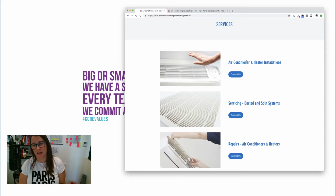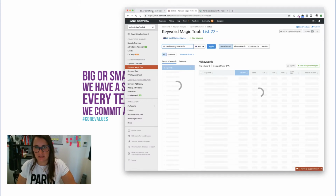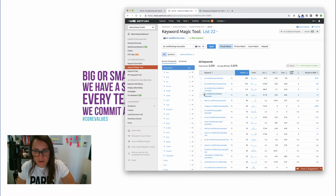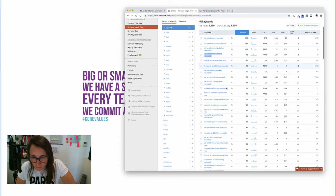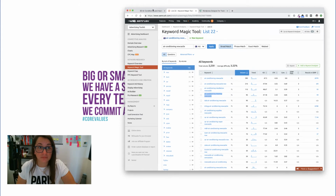So air conditioner and heater. So air conditioner installations. You've got to be really clear on what you want, because people don't search for air conditioning and heating. They search for air conditioning Newcastle, air conditioning cleaning, air conditioning installation. So air conditioning installation, that would be better there. Like servicing, so ducted and split systems, servicing. So that might come under cleaning. Supplies. Newcastle region. I mean, there's so many keywords here. It's a really good gig, definitely.